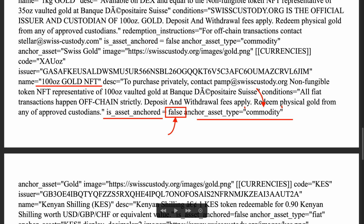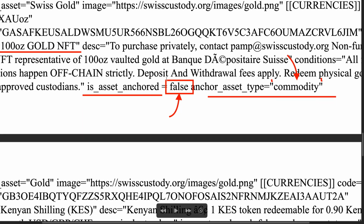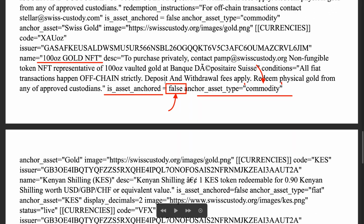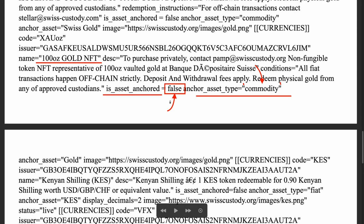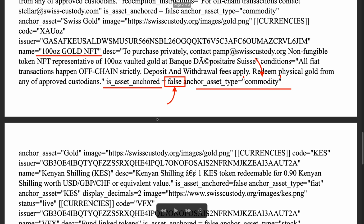So now, just because it's false doesn't necessarily mean that it's not legit, right? It just means that maybe they just haven't set that variable up yet. There's a lot of things that it could be, but it's not a quick way to dismiss it. Don't dismiss the asset just because you're seeing a false on the variable input for the is asset anchored, right?